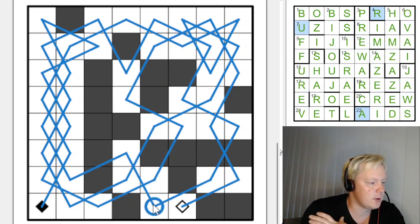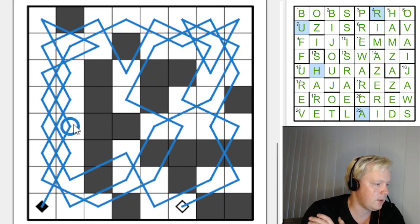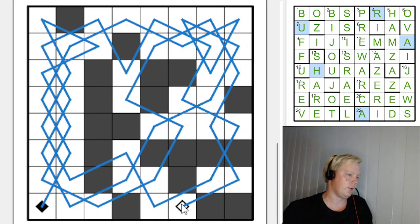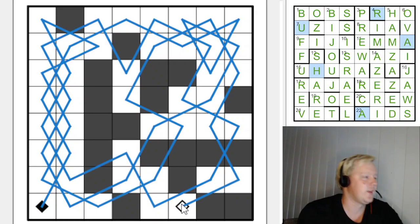So continue forwards. 1, 2, 3, 4, 5, 6, 7, and 8. So that's in the second row. It's this H here, RUAH. And we came from above, so let's continue downwards. 1, 2, 3, 4, 5, 6, 7, and 8. And that would give us an A here in the last column. RUAHA. And then 1, 2, and we are already finished. So is Ruaha then the answer?